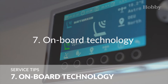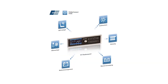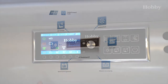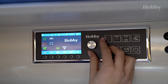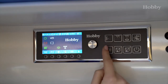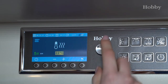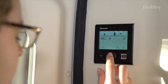Onboard technology. Virtually all of the onboard technology and electronic devices in the vehicle can be centrally controlled and monitored using the TFT control panel at the entrance. Intuitive menu navigation makes it easy for you to select your desired settings with the touch of a button. As well as via the TFT control panel at the entrance, the heating and hot water can also be conveniently regulated from the rear bed where a control panel is installed.